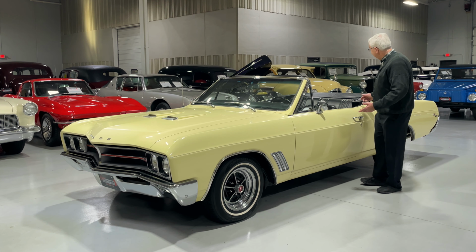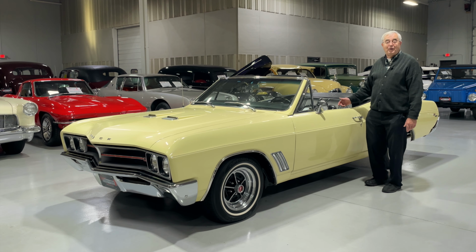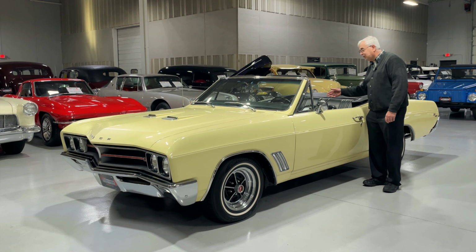Now, like I said, this is one of those convertibles. You jump in, turn the key, drive away. It's really nice. Maybe you're like me. You want to come on down to Ellingson Motorcars, take a look at it in person, get your hands on it, take a closer look.